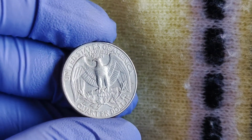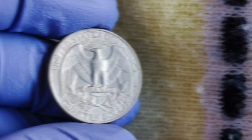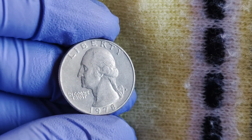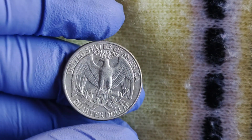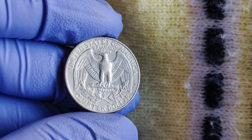Imagine the excitement of holding such a coin in your hand. The weight of history, the thrill of discovery, and the possibility of a life-changing fortune all wrapped into a small, unassuming piece of metal. That's what makes this 1978 D Washington quarter more than a coin. It's a story, a mystery, and for one lucky owner, it's a $1 million reality.